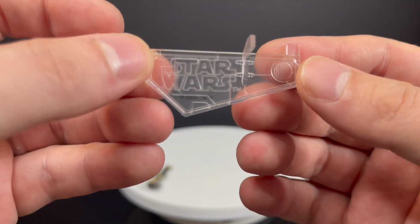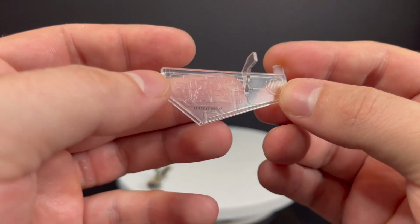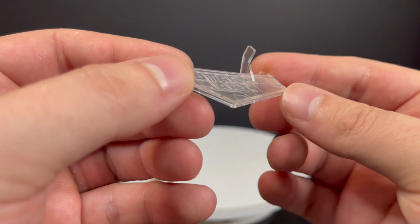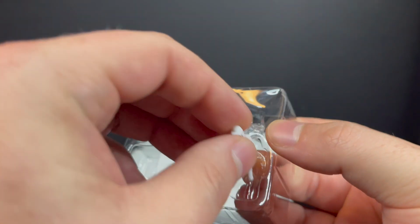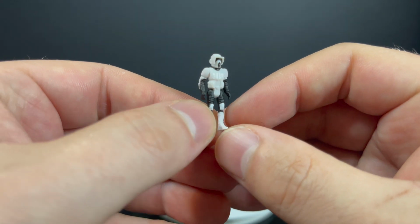It says Star Wars, crystal clear. Not a lot of stands with a lot of companies these days. I'm glad to see Jazwares and McFarlane taking the reins with that. Very cool. And then you got the little mini. See, this is what I like, right? With Super Impulse doing these like micro action figures.